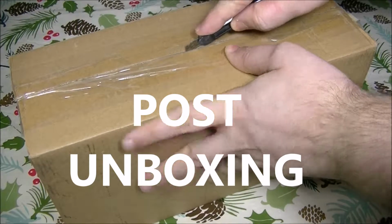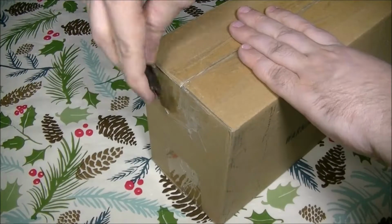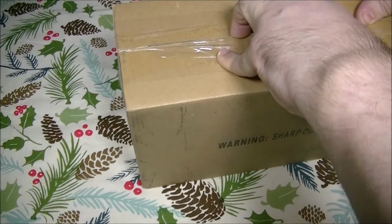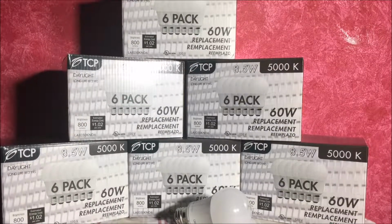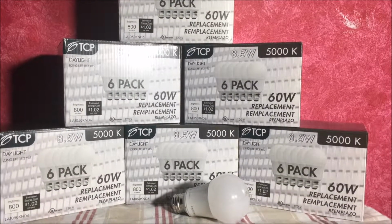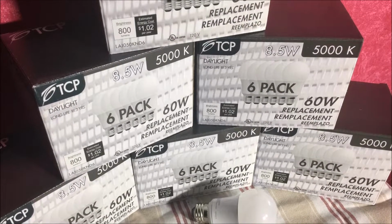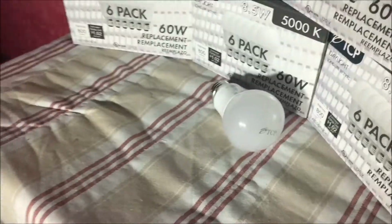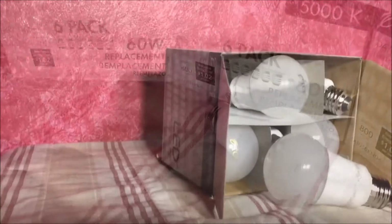I will be doing a quick post box opening of the TCP LED Daylight 800 lumens by 5000 Kelvin incandescent bulb replacements. As you can see here, the TCP LED daylight bulbs are 8.5 watt 5000 Kelvin at 800 lumens.